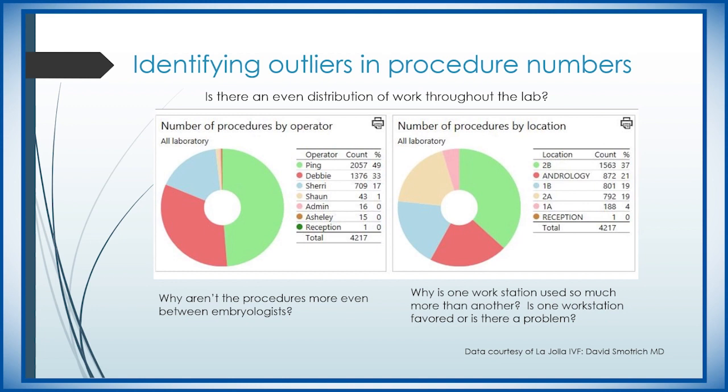Gee, Ping, are you being stressed out doing this many procedures? That's a lot of pressure on you. Do we need to sit down and talk about this? So it was a good thing to kind of see the numbers and be able to review in the lab, and is there too much stress on Ping? Does Ping maybe need to do more paperwork, and Debbie need to step into the lab?